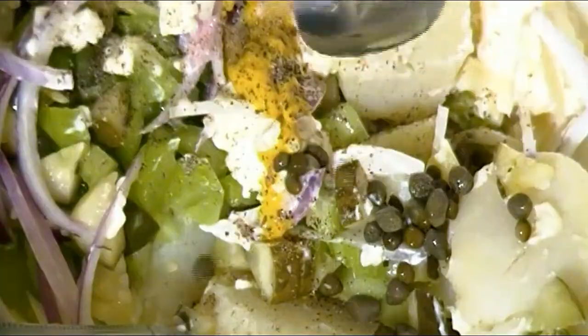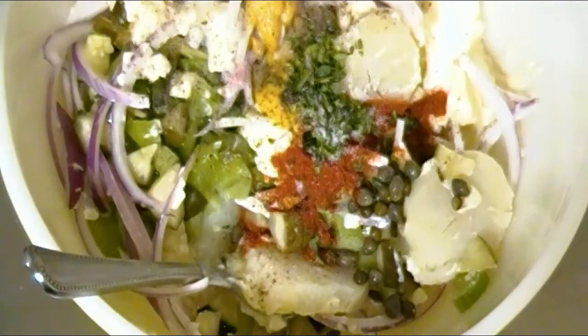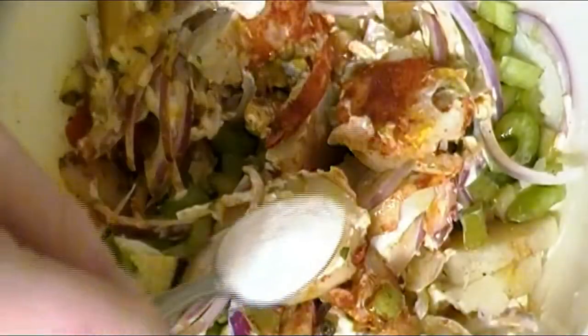And to that I dumped in some capers and added in some paprika and another ingredient, some tarragon, freshly chopped of course. Next, I drizzled in a bit of Worcestershire sauce and some of the sweet stuff.